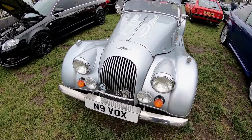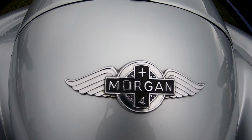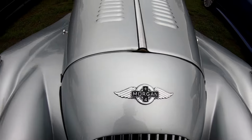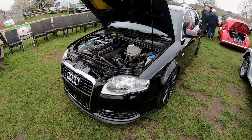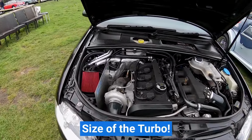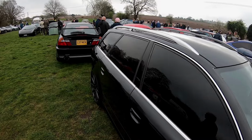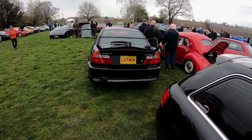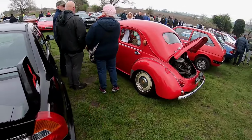Oh, Morgan Plus 4. Yeah, Morgan Plus 4. Look, there we go. That's quite a nice touch, actually. So that's come a long way as well. LD with coilover plug. That's quite nice to see, actually. Very rarely do people open the bonnets of these cars. Mitsubishi Lancer, that came in. Evolution, that came in as well.